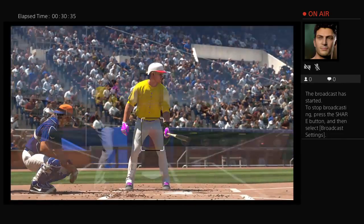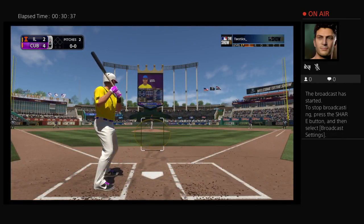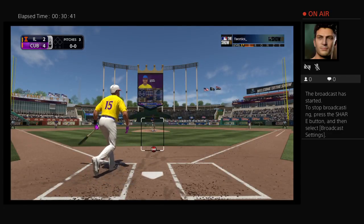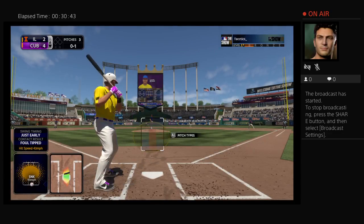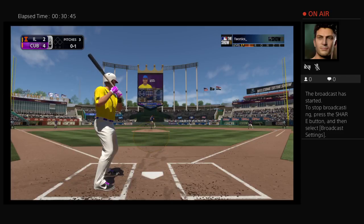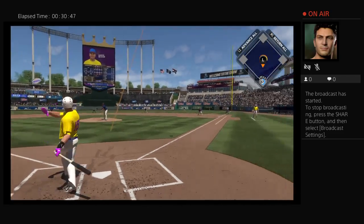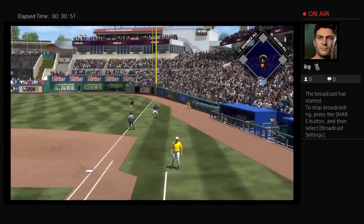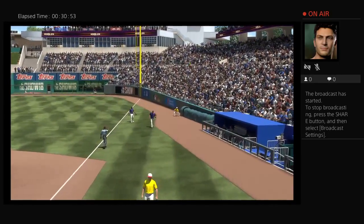Here's the second baseman now, Gordon Beckham. He got under one and popped out his last time up. Gordon Beckham. Popped him up. Abreu in foul ground. And that's the first out of the inning.